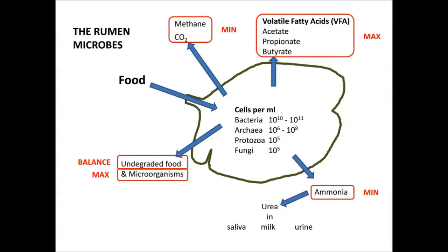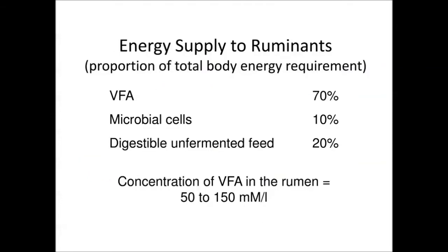So these are the sort of things that we want to do to maximise efficiency. And in terms of undegraded food, that's not really a function of rumen efficiency. We want to balance the undegradable portions of the diet to maximise production relative to what the rumen produces. And just to put it in perspective, the energy supply to ruminants, 70% of it comes from volatile fatty acids, 10% from microbial cells, and only 20% comes from the undegraded food in the diet.